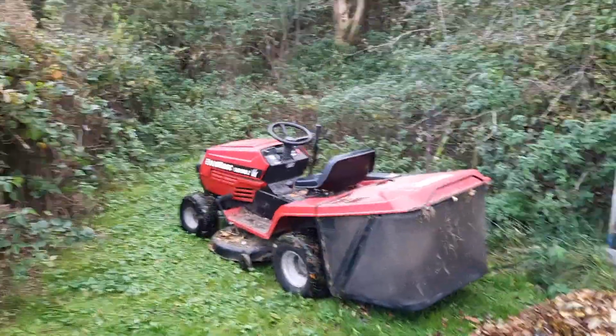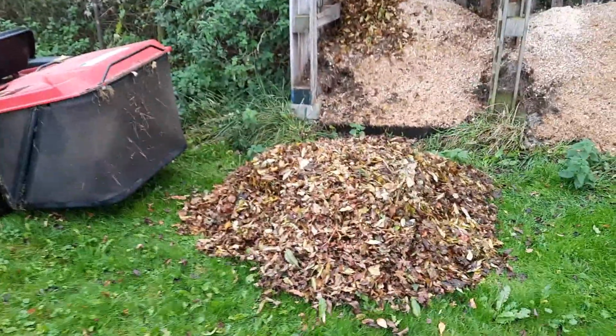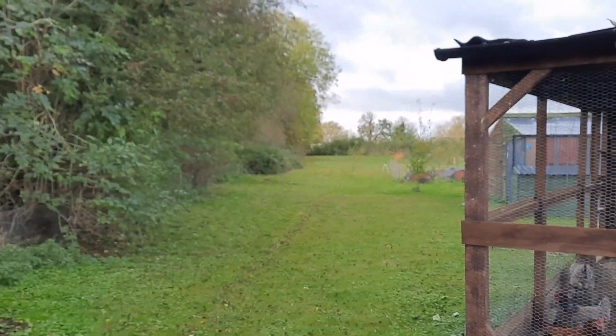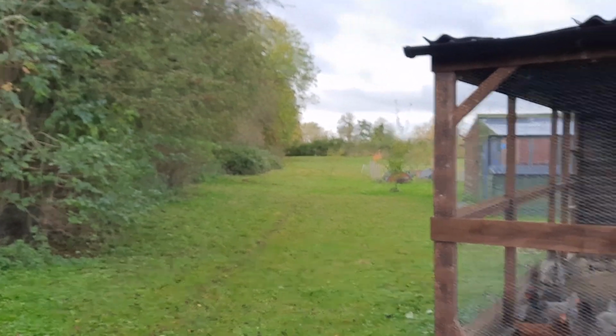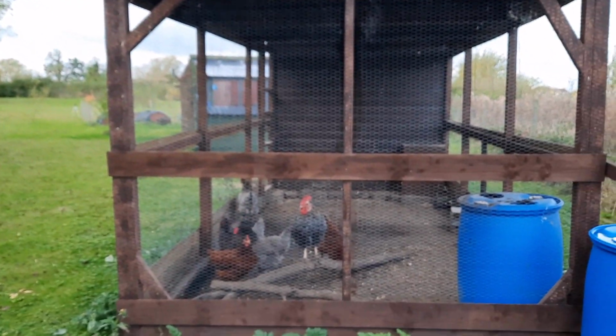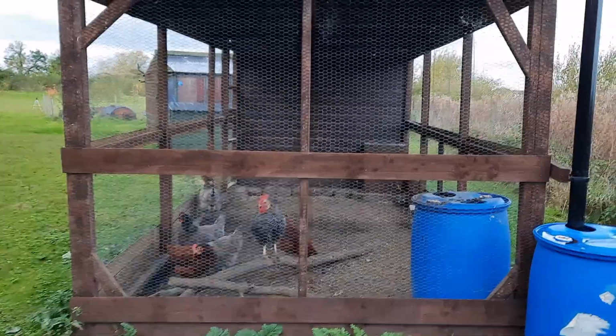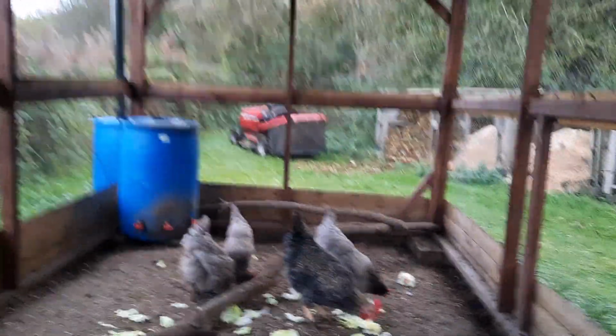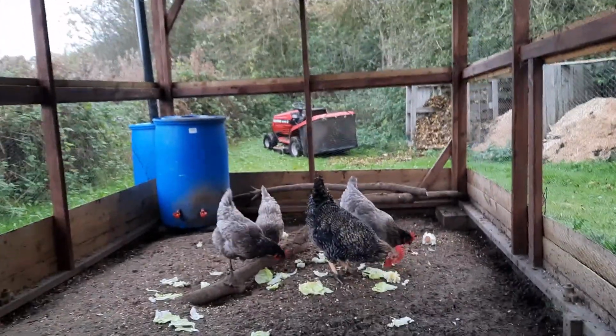Well, it's hard going, but it is gradually picking them up. You probably can't see from here where I've been, I'll show you later, but it is very, very wet. Chickens are all waiting for some greenery, so I'll get rid of these leaves, give them some greenery and do a little bit more. Well, as usual, it's the weekend, so it's greenery time for the chickens.